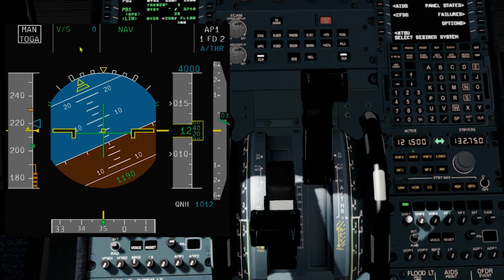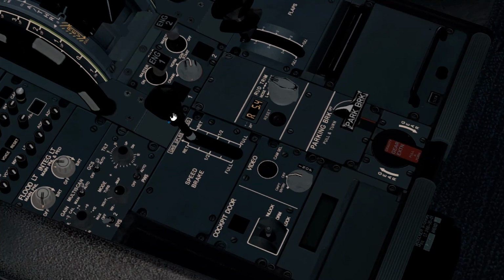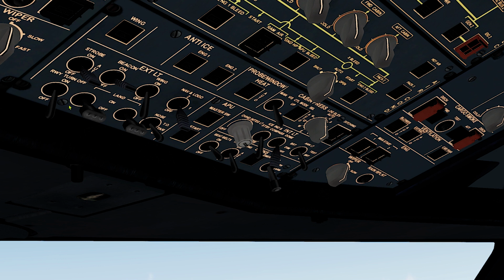Set MCT when the lever MCT message appears on the FMA. If the thrust lever is in flex, set climb briefly, then MCT. If the thrust lever is in TOGA, then you can set MCT directly. After flap retraction, disarm the spoilers, turn off the runway turnoff lights.